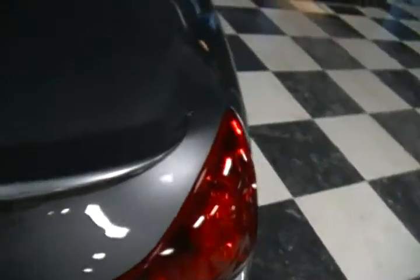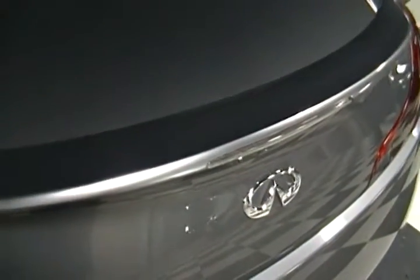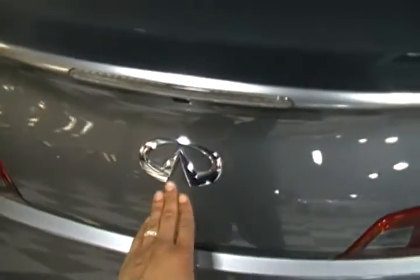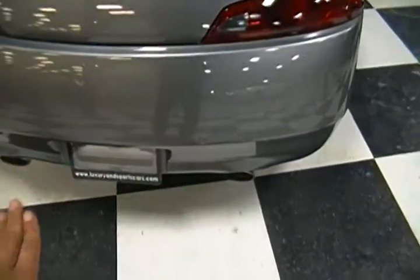Now, carrying on to the exterior of the car, you can see that it has the spoiler. Now, this is not an option. This comes with the G37. I mean, some people do vouch to take it off and some don't. Just a clear brushed finish with just your Infiniti marking signs. And just your parking sensors at your rear for your navigation system.